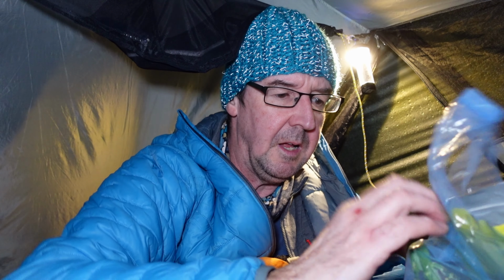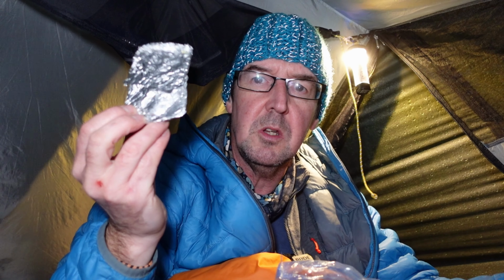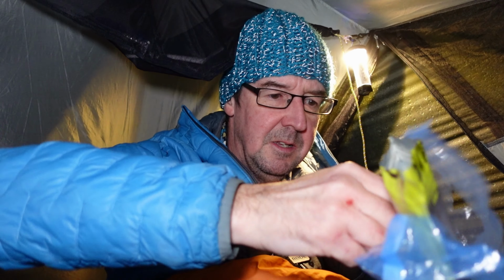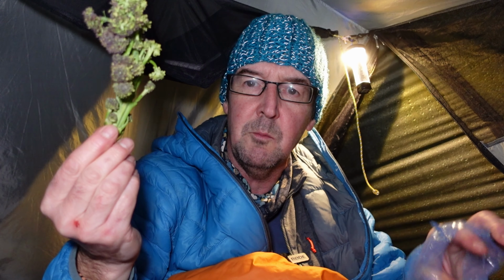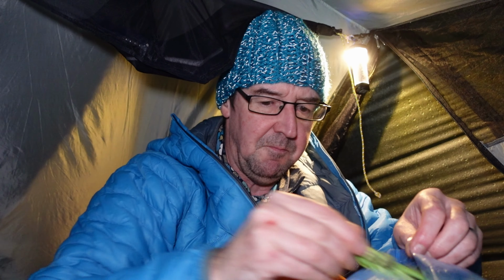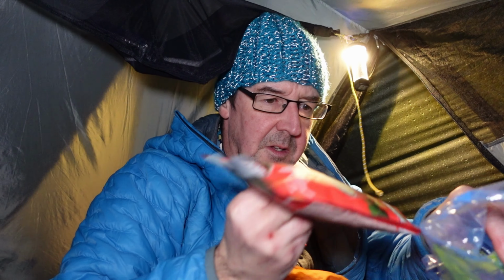I've got some instant mash, and in that will go some pre-cooked chopped bacon and a bit of greenery. I've got a big floret of purple sprouting broccoli, which I'll chop up and I'll chuck that in water to make the mash. I keep saying it about dehydrated meals, they're so expensive. Just experimenting at the moment, trying to find something half decent that's cheap.